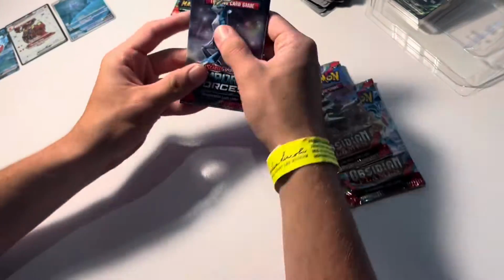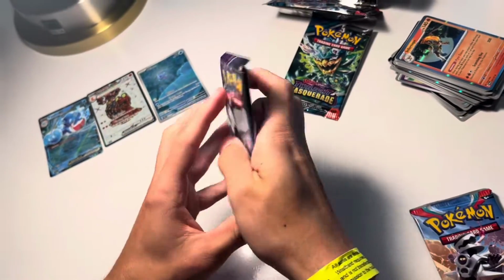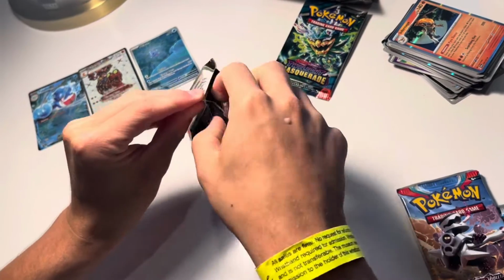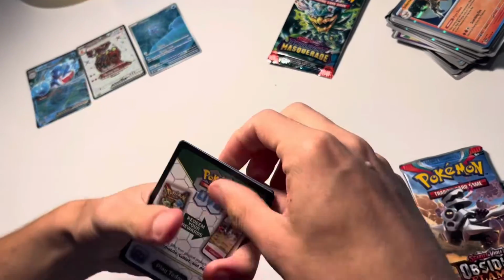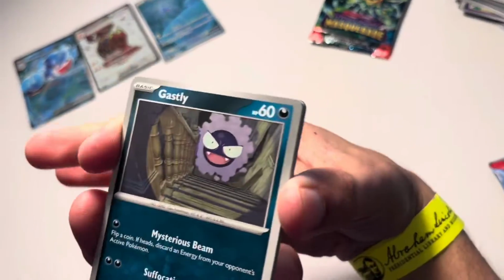Let's do the one and only Temporal Forces pack. We got Cobalion on the front. I actually don't know what that guy's name is. It's a different form of Cobalion. Or Cobalion. Temporal Forces is mid, as with most of the Scarlet and Violet sets. It's not the worst set in the world, but it's pretty bad.